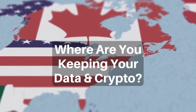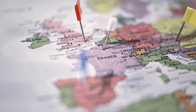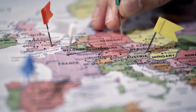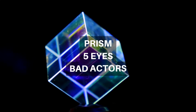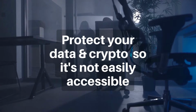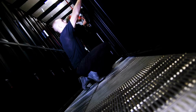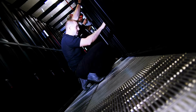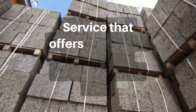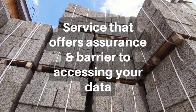Okay, number 1, where are you keeping your data? What location is it? What jurisdiction is the company who is managing your data under? And is it a jurisdiction that just doesn't hand over your data to the bad guys freely? Okay, number 2, you have to make sure that if your data or service are seized, the data is not easily accessible even by your provider. This is not the case for many companies. There's a lot of complexities in managing this type of system and service, but it can be done. And number 3, you want to use a service that offers some assurance and barrier to seizing your data.